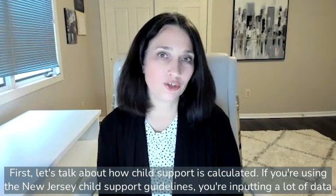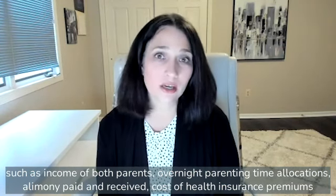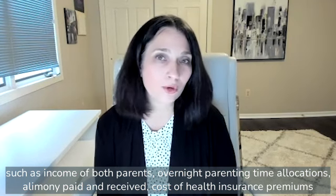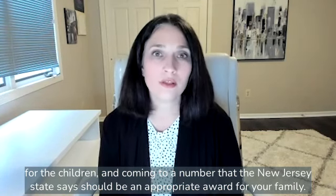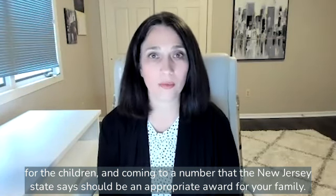If you're using the New Jersey child support guidelines, you're inputting a lot of data, such as income of both parents, overnight parenting time allocations, alimony paid and received, cost of health insurance premiums for the children, and coming to a number that the New Jersey state says should be an appropriate award for your family.